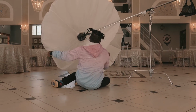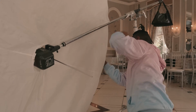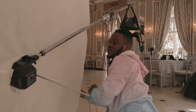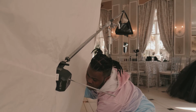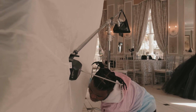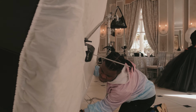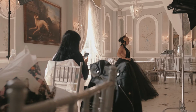And yeah, that was actually the first part. The second part was getting the dress, because my cousin had to go to Pretoria to fetch the dress, and they were also having a little bit of a miscommunication in regards to where exactly he was to fetch the dress from. But yeah, finally they met, got the dress, and got the dress to the set, and now we're making the magic.